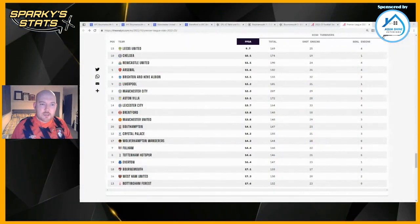If we look here, this is stats coming from The Analyst, which is an Opta site, so very, very good data. This is our PPDA, or rather I'm focusing on the PPDA. Now, this is one I've mentioned before. For those of you who haven't watched the Sparky Stat video before, PPDA stands for passes per defensive action. So the smaller that number is, right up here with your Leeds and your Chelseas and your Eddie Howe's Newcastles, they press a lot more. They don't allow their opposition to put many passes together before they attack them and try and force them into a mistake. As opposed to down here, you have your weakest pressers.